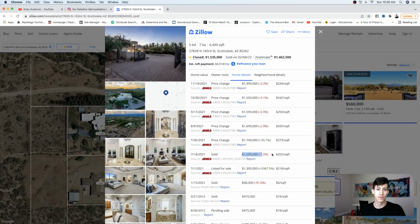Traditionally, people go on Zillow, or if you have a real estate agent, they go on the MLS, and whatever's posted for sale publicly, everyone's looking at that. Kind of just like this listing. This listing in Scottsdale, Arizona was posted for $1.395 million. You guys can see right here, this was July 1st. There are so many people that sometimes post their listing for below what it's worth.